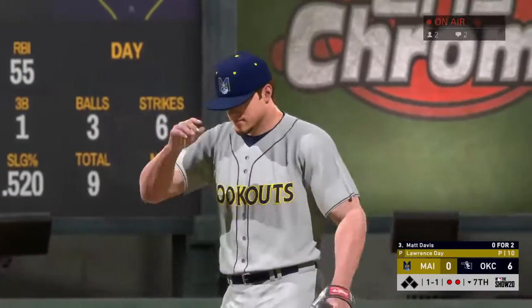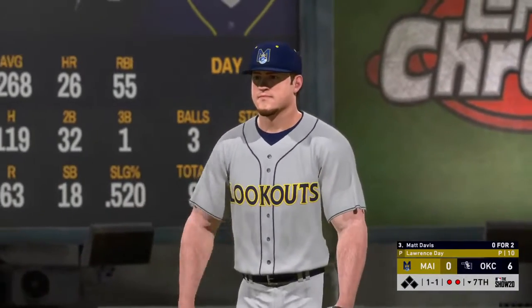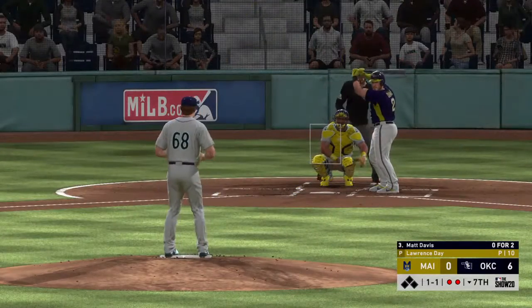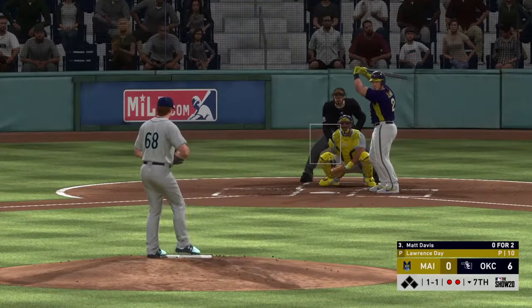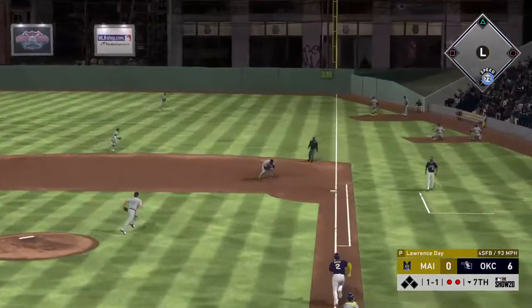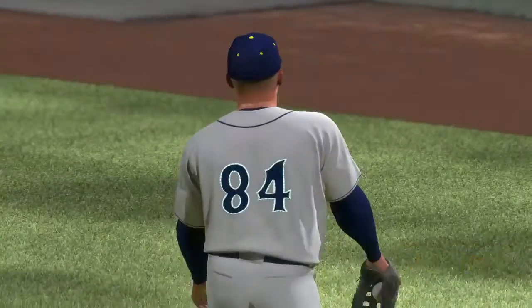Davis, a Nevada native. He was a 21st round pick during the 2020 draft. I know this guy wouldn't go into the category of superstar, but to grind out the career he has being drafted where he was, my hat's off to him. To first. Scooped up. And he'll step on the bag himself, and the inning is over.